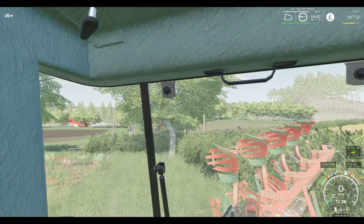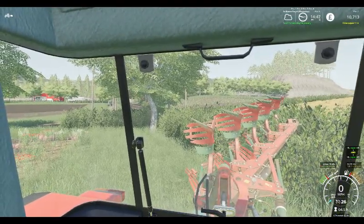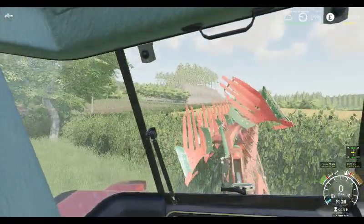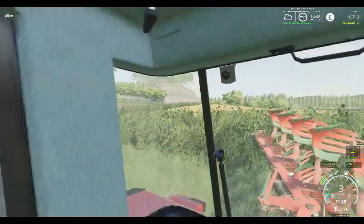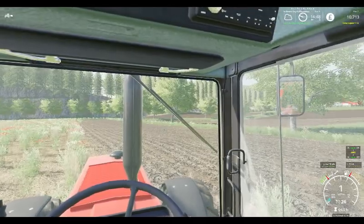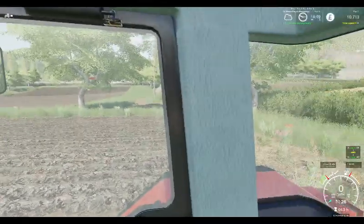So we shall have a jump cut and we shall see you once we get this out of here. Let's just have a look. We may well be able to get ourselves out of here. There we go. And now we are out. That's good. And now we shall turn our plough and get ourselves back in.